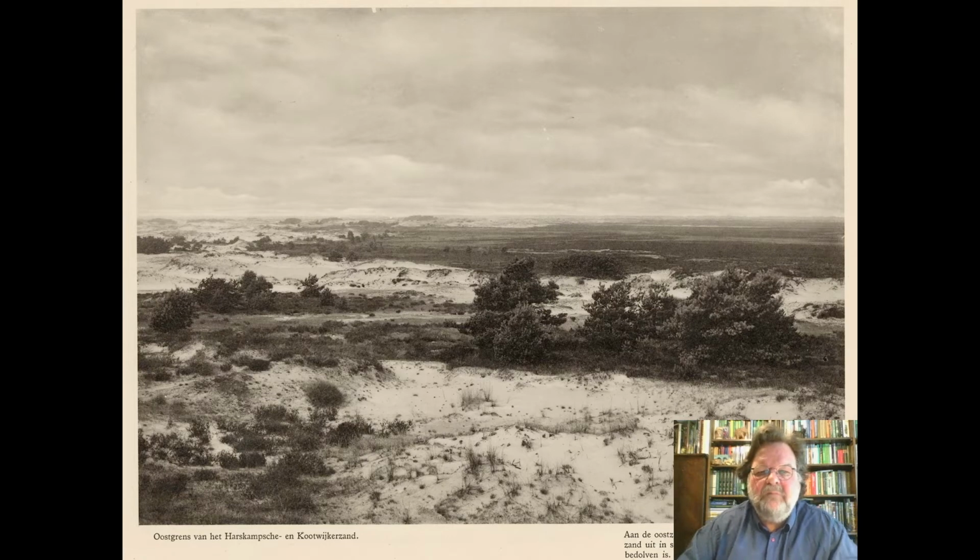This is another example of the heathlands and wastelands, in fact, with blowing sand that developed in the central part of the Veluwe near Kootwijk. So this is a typical picture where evidently the area is very poor, there is very little biological production, and there is a lot of blowing sand.